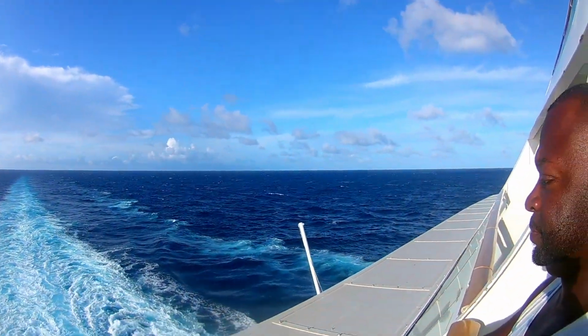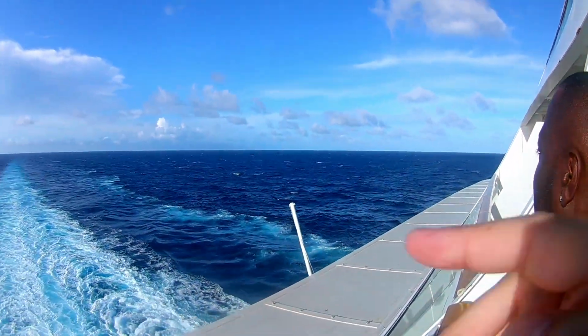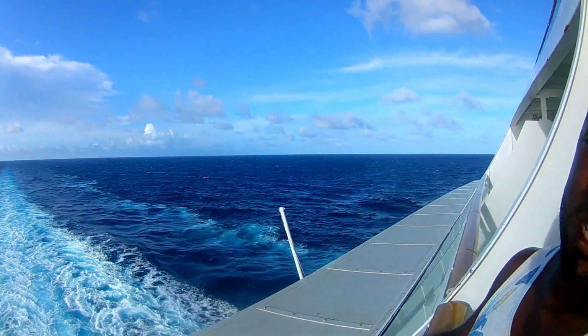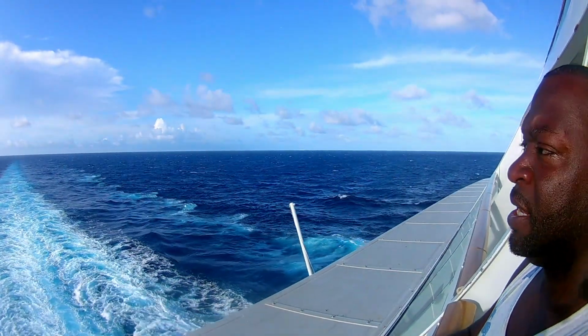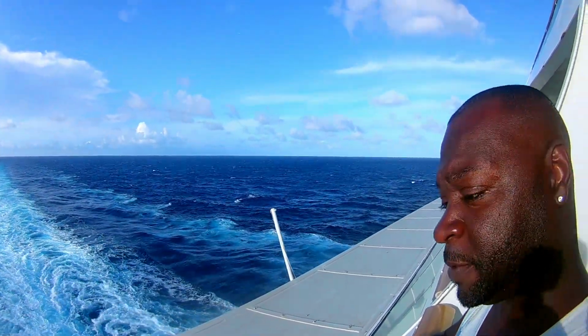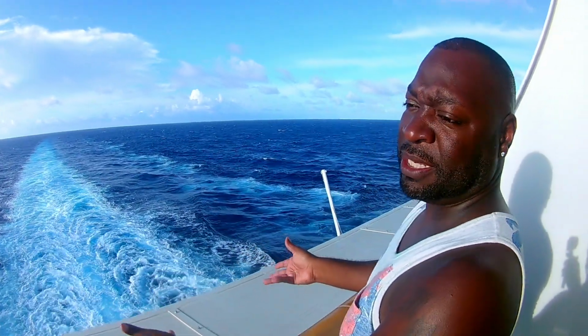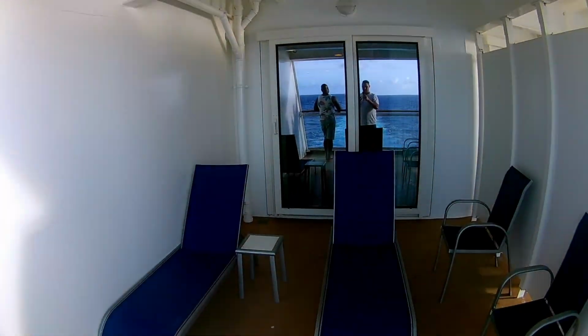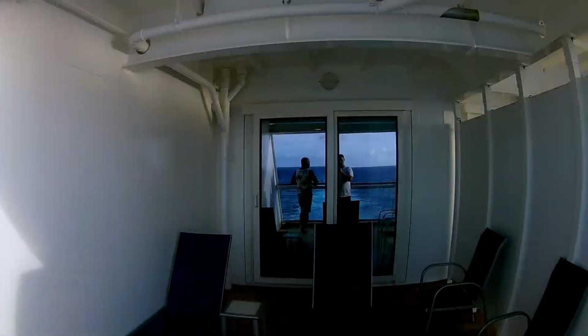And I don't know if you can see it. That's the Carnival Vista. Where? Right there. Way over there. So yeah, Carnival Vista left Miami with us today. So I think they're going Eastern Caribbean. We're going Western Caribbean. So Western is like Mexico, Honduras, all of them islands over there, Cozumel, and they also consider Grand Cayman as Western Caribbean too.